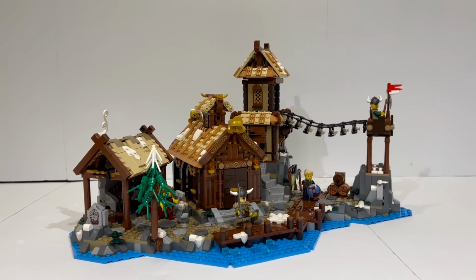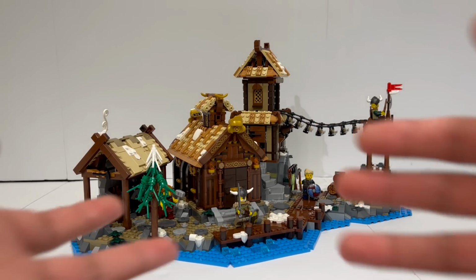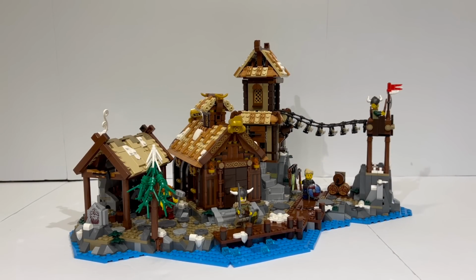I now want LEGO to put out Vikings dragons, a Vikings boat to go alongside this, and maybe if this set does well enough, they will consider that. But as of right now, this is just a one-off, and I'm so curious to hear what people think of the set down in the comments below.